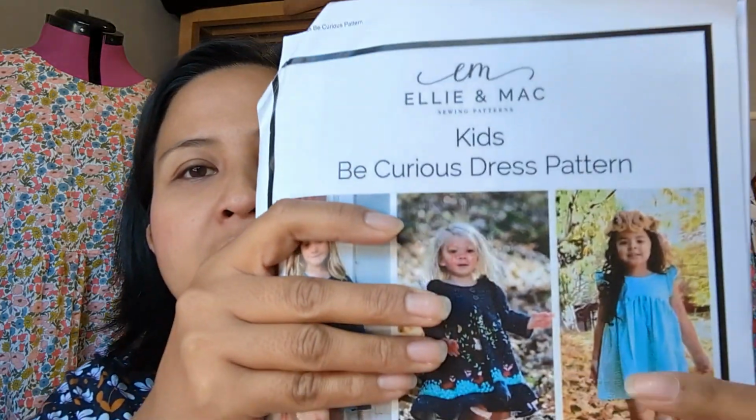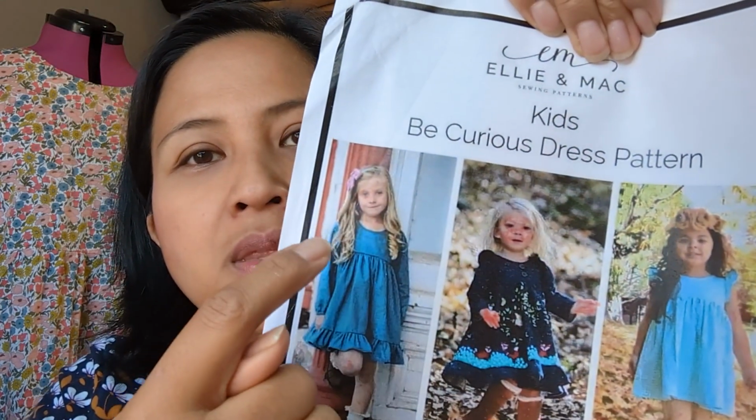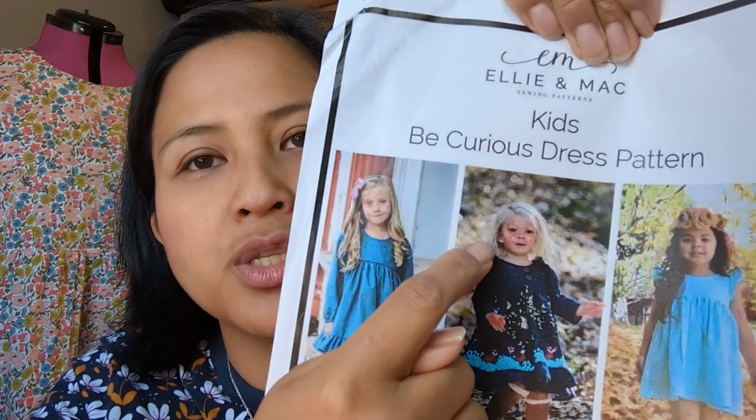And this is a fully lined bodice, and it's a fairly easy sew, and you've got a couple of variations. You can have a short sleeve one with a ruffle, and then this one I believe is, oh, so it's the two together, so it's this and this together makes this, so it's just a long sleeve version with a ruffle as well.